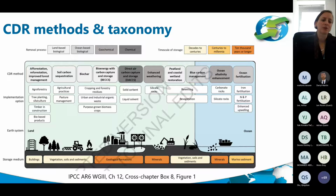With regard to CDR methods and taxonomy, this is the new diagram from the AR6 Working Group 3 report, Chapter 12. What I really like about this picture is that it has no classification into nature-based versus technology approaches, which is good, because I think that's usually not too helpful. Instead, we have a classification by removal process: biological, which is further divided into land-based and ocean-based, geochemical, and chemical.